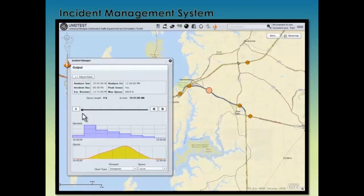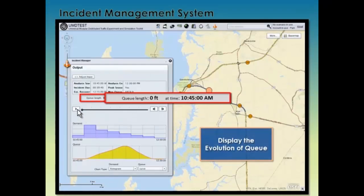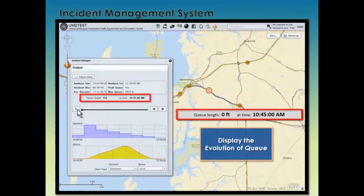Using the time navigation bar, one can observe how the queue evolves based on demand and incident characteristics over time. For instance, for this incident and traffic condition scenario, the queue would spill back up to almost half a mile towards the upstream at 11:15, 30 minutes after the onset of the incident. Then the queue would continue growing up to a size of almost 1.3 miles by 11:45.